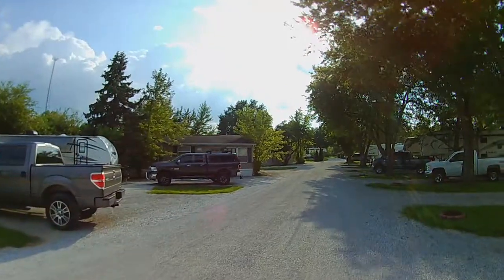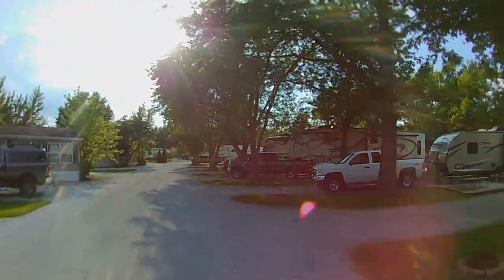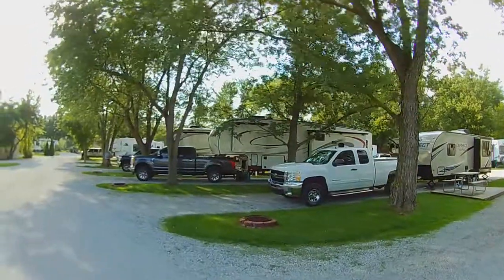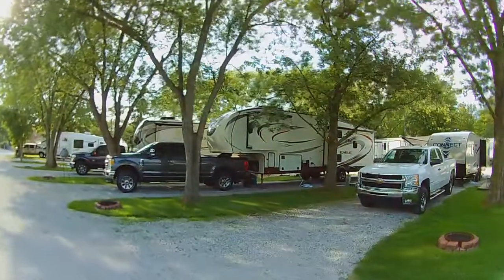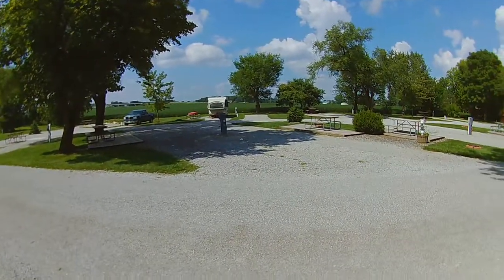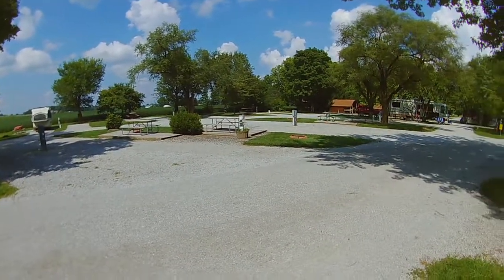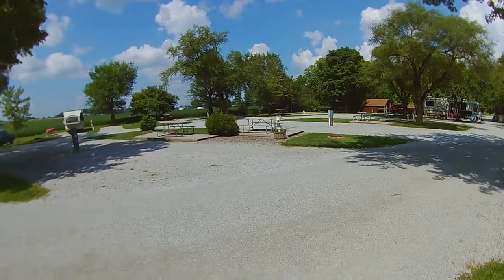The owners do have a double wide live-in residence here in the campgrounds. So it's not like they have a house down the road or something. If an emergency arises, they're right here. Some more pull-through sites. These sites were filled up this weekend, but many have left. Some of these are full hookup, and some of them are just water and electric. The majority of the sites here at this campground have sewer, water, and electric.